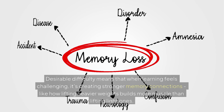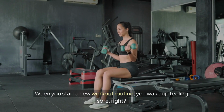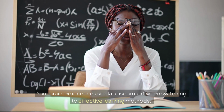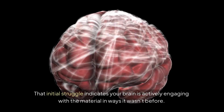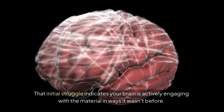When you start a new workout routine, you wake up feeling sore, right? Your brain experiences similar discomfort when switching to effective learning methods. That initial struggle indicates your brain is actively engaging with the material in ways it wasn't before. The struggle itself makes these techniques powerful.